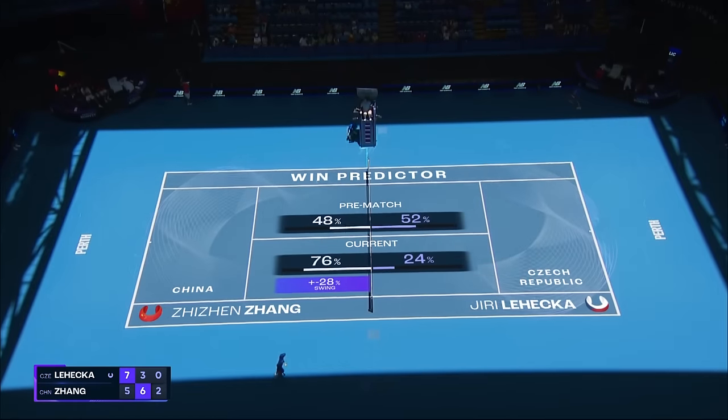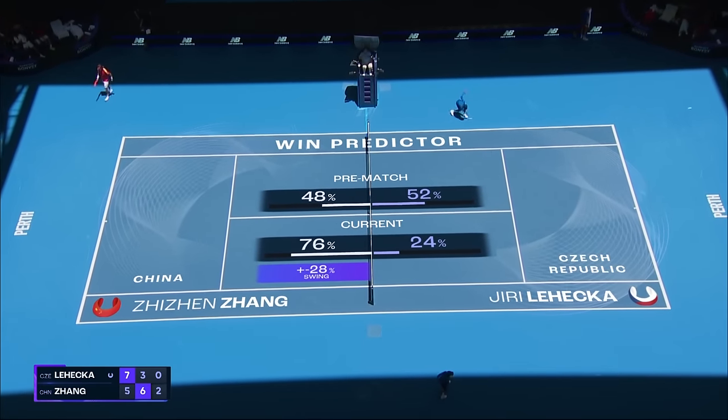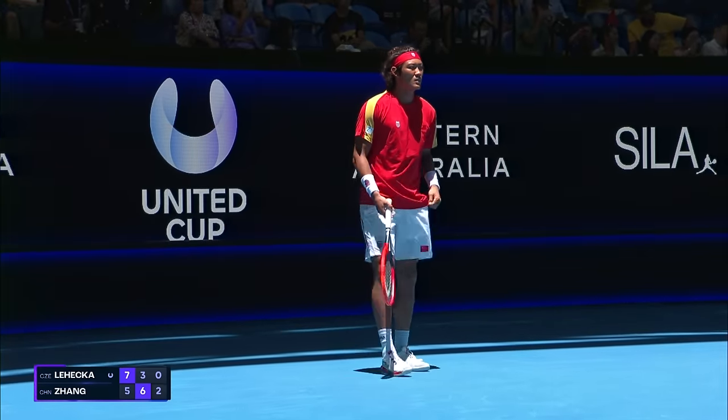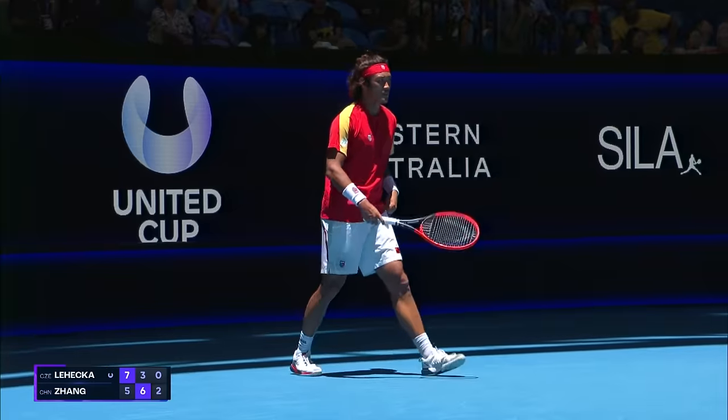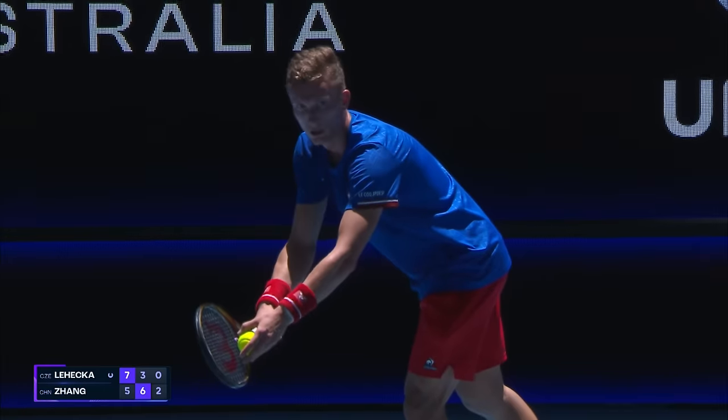Well, we saw the wind predictor had swung to 80% in favor of Lehecka. Look at this. Now it's gone the other direction. 76% for Zhang. At the onset of the match, it was nearly a coin flip. Now very much in favor of Team China with that break of serve in hand and the momentum. Lehecka now trying to just get a toehold here in the third set.